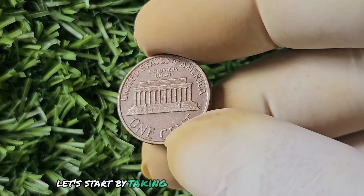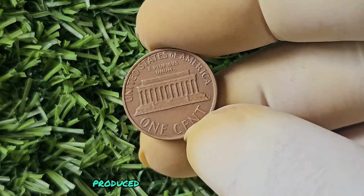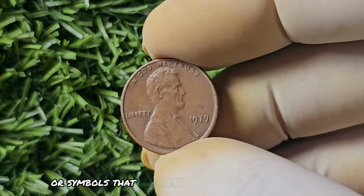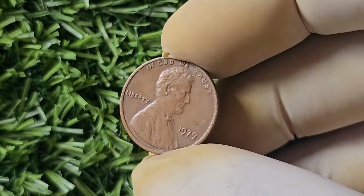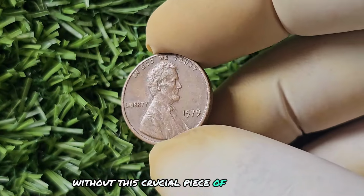Let's start by taking a trip back in time to 1979. This was the year that the United States Mint produced a special run of Lincoln 1-cent pennies without a mint mark. Mint marks are small letters or symbols that indicate where a coin was minted, such as the D for Denver or S for San Francisco. But for some reason, a small batch of pennies made it out into circulation without this crucial piece of information.